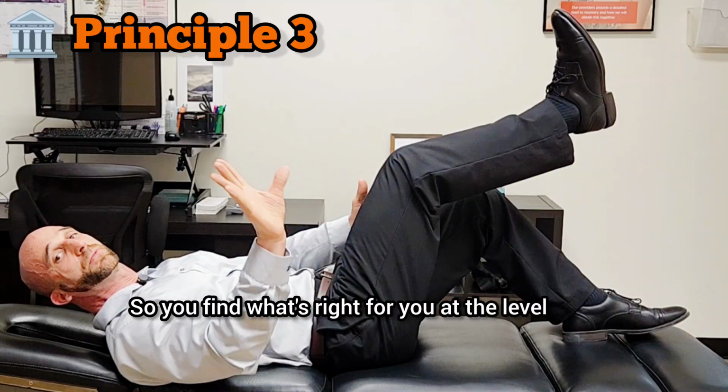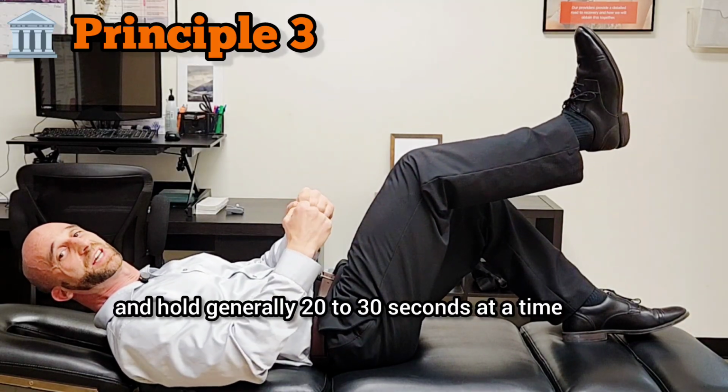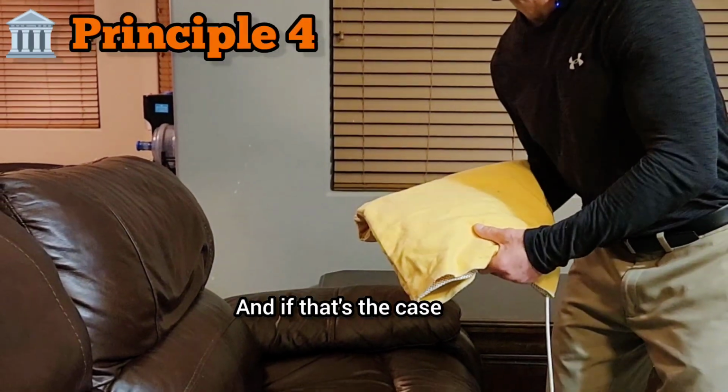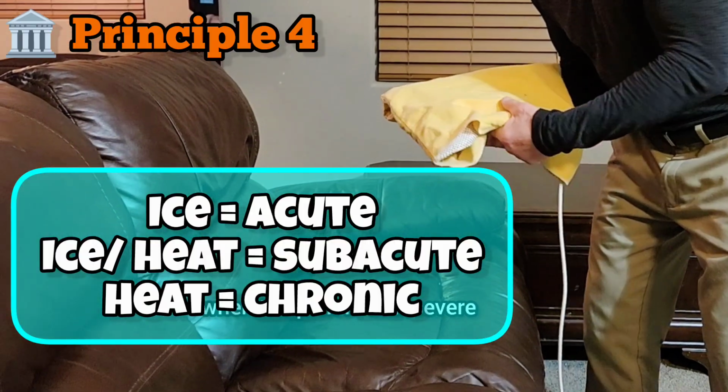So you find what's right for you at the level that's right for you, and hold generally 20 to 30 seconds at a time. Generally, when you're stretching, you want to be warmed up, not cold. Unless you're in severe pain, and if that's the case, check out our acute guides, because ice is really important when the pain is that severe.